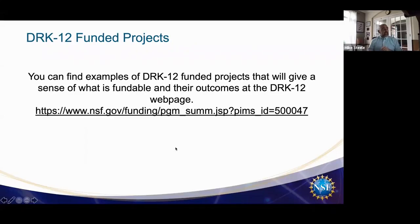A lot of times we get asked, so what have you funded? What does a good proposal look like? You can find a number of examples. You can find all of the DRK-12 projects at that link that we have on that page that is now also in the chat. So those are examples of DRK-12 projects. On the NSF site, you can search for those projects and find titles and abstracts. You will not find anything other than that there. So if you're interested in getting the proposal that was submitted for that grant, I'm very sorry, we're not allowed to share those with you. There's nothing that says you can't reach out to the person who submitted it and ask them.